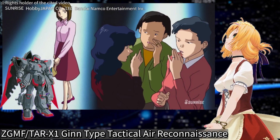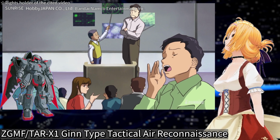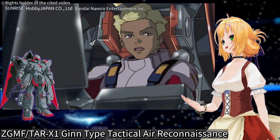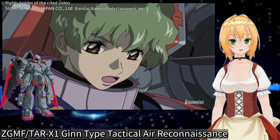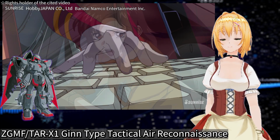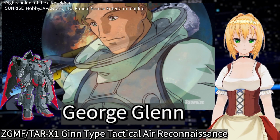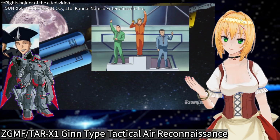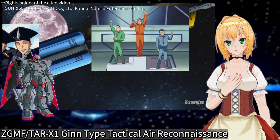Naturals are often considered inferior to Coordinators in terms of technical skill and intelligence. The technology used in the GAT-X series was surprisingly high level, something that even a Coordinator would have found difficult to achieve, but Naturals created it. It's possible that research advanced thanks to leaked data or technical assistance of some kind. Of course, that doesn't mean Naturals could never surpass Coordinators. In the Cosmic Era, the highly renowned George Glenn won a silver medal at the Olympics. History also records that a natural athlete outperformed George Glenn and won the gold medal.